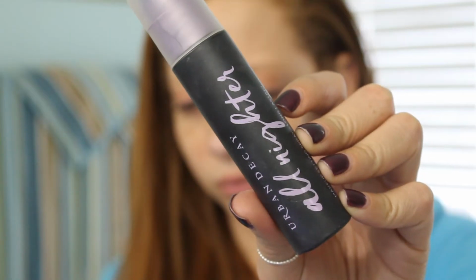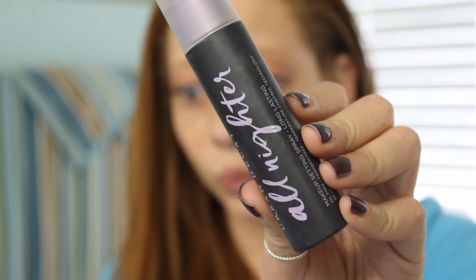So for setting spray, I don't use setting spray a whole lot, but I do still have some of the Urban Decay All Nighter Setting Spray, so I'm going to go ahead and spray my face.